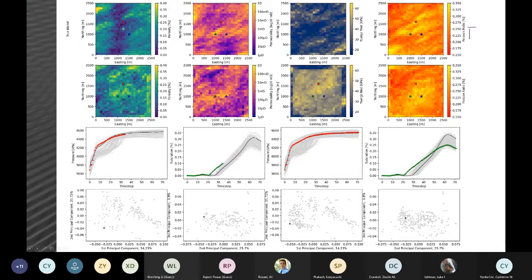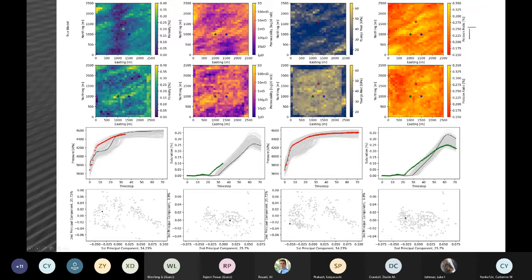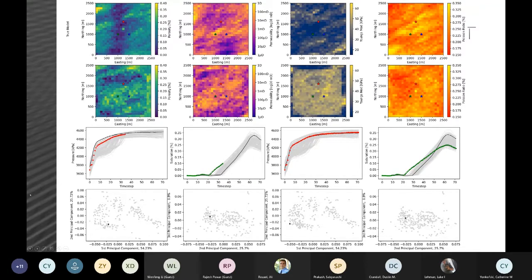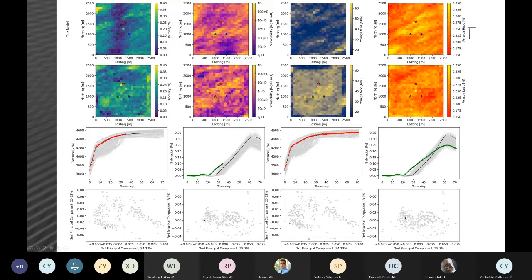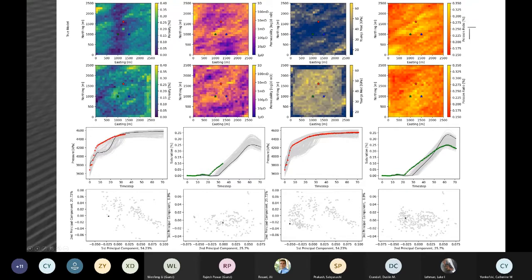And this bottom line, we don't really need to go into, but it's showing we use a PCA analysis for that data assimilation. So for those of you that know what PCA analyses are, maybe this is a more relevant plot.